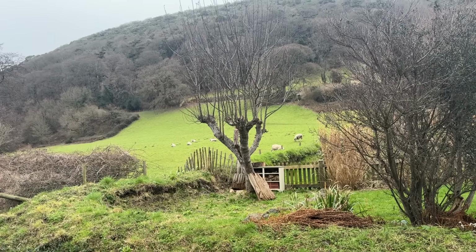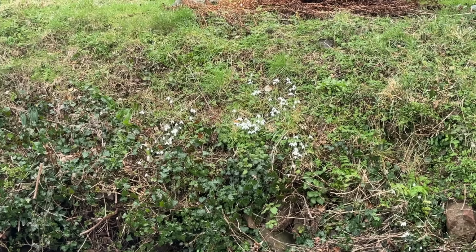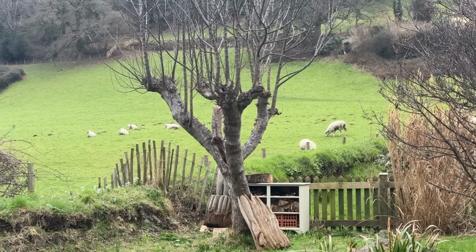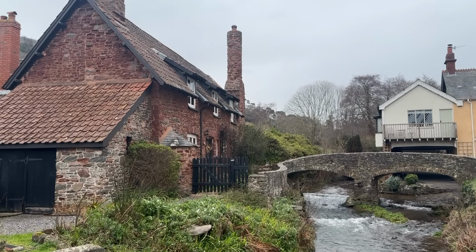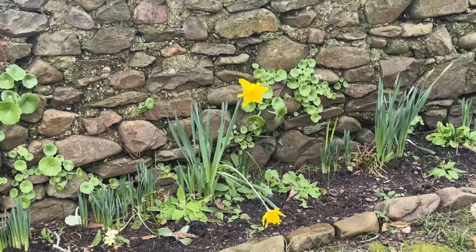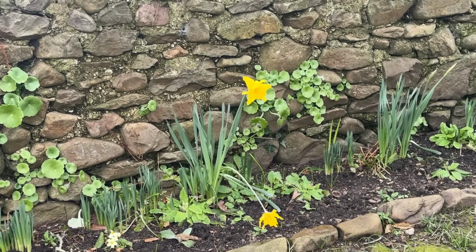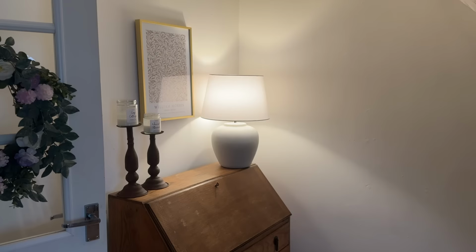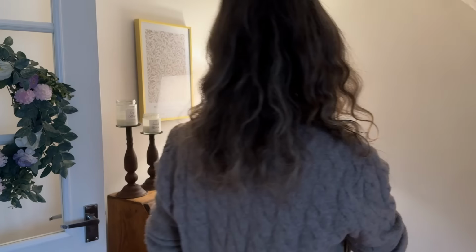The weather has taken a gloomy turn. Somerset is covered in a blanket of heavy clouds and rain, but even in the bleakness of these last moments of winter, the first spring flowers are beginning to bloom here in the English countryside, bringing hope and optimism for the weeks to come.